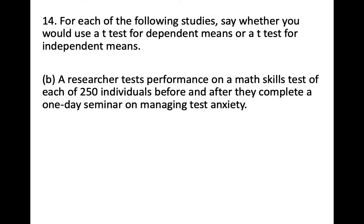Second one, a researcher tests performance on a math skills test of each of 250 individuals before and after they complete a one-day seminar on managing test anxiety. This is a t-test for dependent means. The reason is because we have two scores from each person. So we have a before score and an after score.